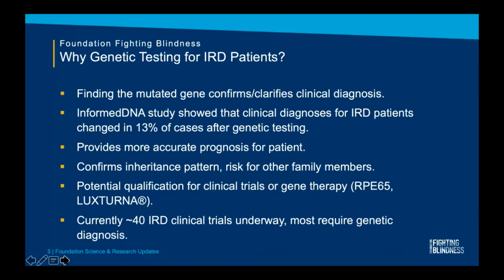So why is it so important that if you're a patient with an inherited retinal disease like choroideremia, you get genetically tested? I'll expand on this in a couple of slides. Just because a doctor looks at the back of your eye and thinks you have choroideremia, or maybe thinks you have RP, doesn't mean that's actually what you have. Even the best doctors can be, quote unquote, fooled by what they see upon a clinical examination. A clinical diagnosis is critical to getting to a more definitive diagnosis, but it's often a genetic test that will reveal the mutated gene and give you that more definitive diagnosis.